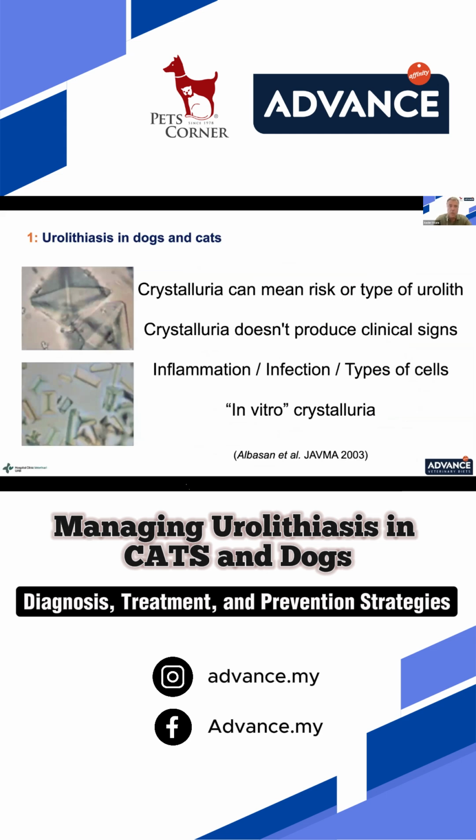The rest of the information in the urine could come from the sediment, from the cytology of this urine. And it's important because we will look for the different crystals and the quantity of these crystals, and for other kinds of information. But you need to remember that finding crystalluria in the urine of the dog or the cat doesn't mean that it is the cause of these clinical signs. Remember that crystalluria doesn't produce clinical signs, but crystalluria informs us about the risk or the type of urolith in this dog or this cat at this time.